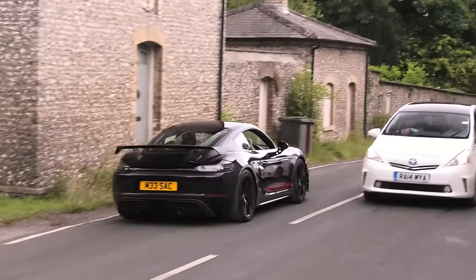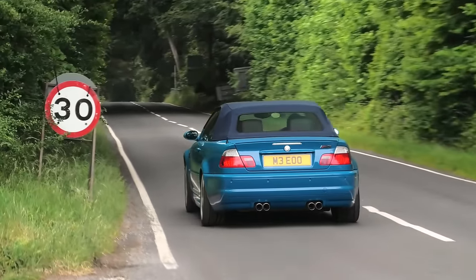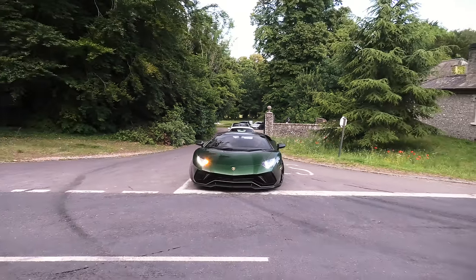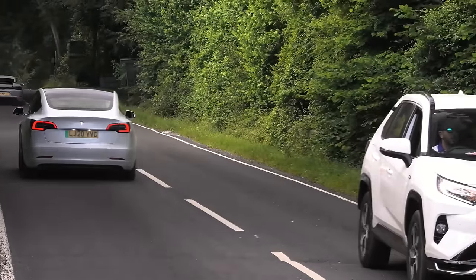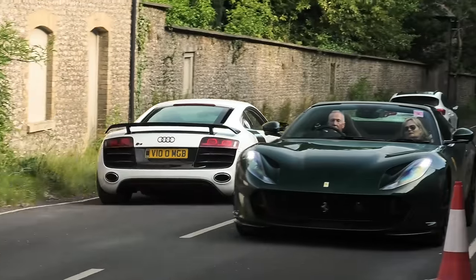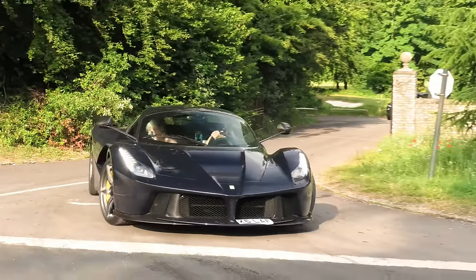M3. This drift car late arrival from Dubai. Next we have an Aventador Ultimae. It sounded incredible as it approached. Some fine downshifts. Beautiful shade of green. That's not an MGB. Another 812 GTS. Oh, wait a minute. There's the LaFerrari. Blue LaFerrari. Oh, he's going the other way. Oh well, still nice.